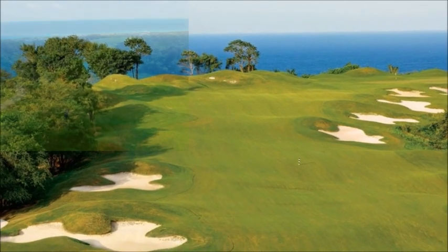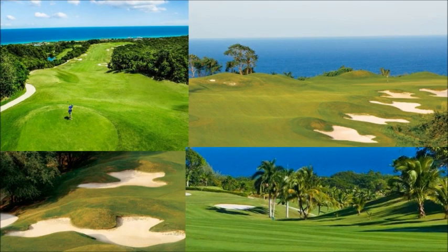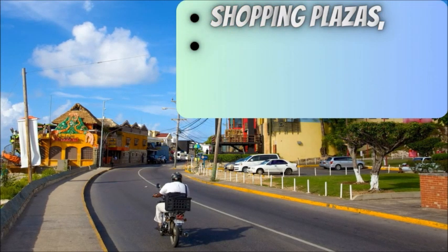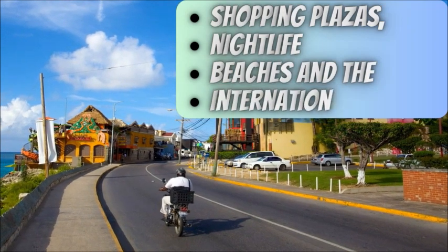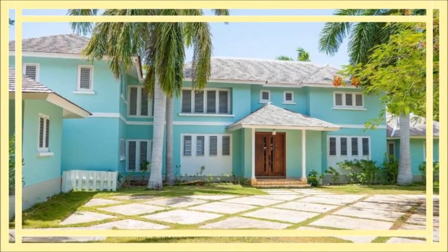Ideally located, being less than 5 minutes away to 3 golf courses, a golfer's paradise, shopping plazas, nightlife, beaches, and the international airport. Guys, let's take a look at this villa.